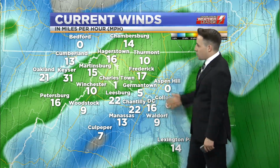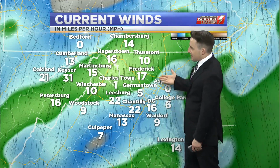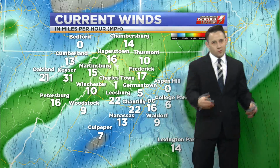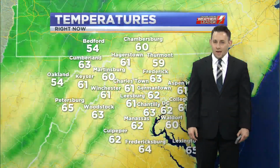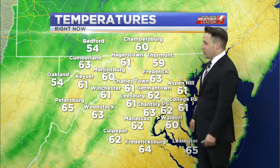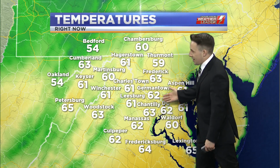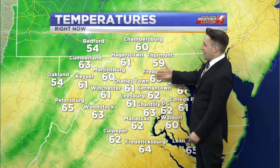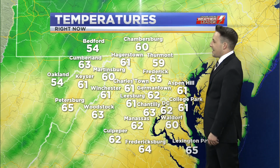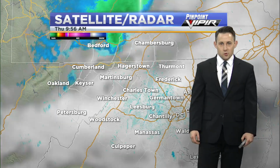A steady wind of 22 miles an hour at the current moment in Leesburg, Chantilly, and then 17 miles per hour in Frederick. So we're starting to see sustained winds exceed 20 miles an hour, and that certainly is noticeable, and we're going to have some impact from that the rest of the day. But temperatures, hey, you can't complain about this at the very least. Lower 60s, pretty common now as we traverse into the second half of the day, and it might even continue to get warmer still as we go toward the overnight hours.